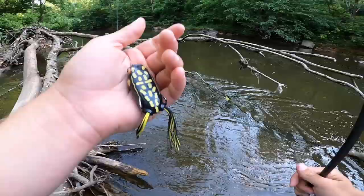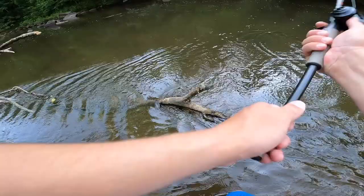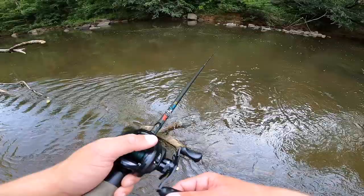All right, we just put on a black frog. I'm gonna throw this around, and if they won't eat this, then we're gonna go ahead and dip. I mean, I can probably catch them on something else here, but when I'm at this spot, I just love catching them on topwater. That's the best thing, and that's how you get those big bites.